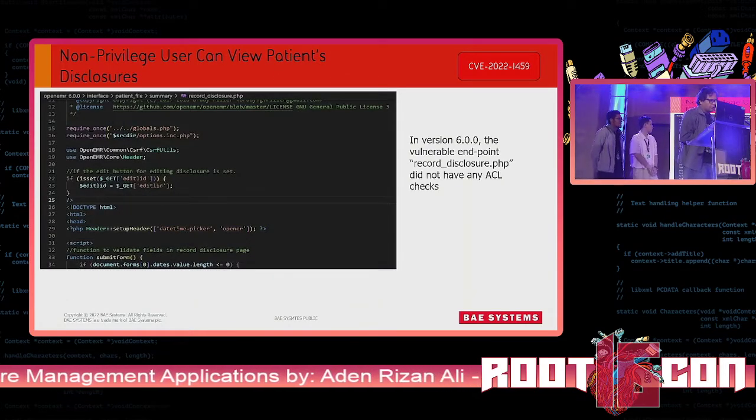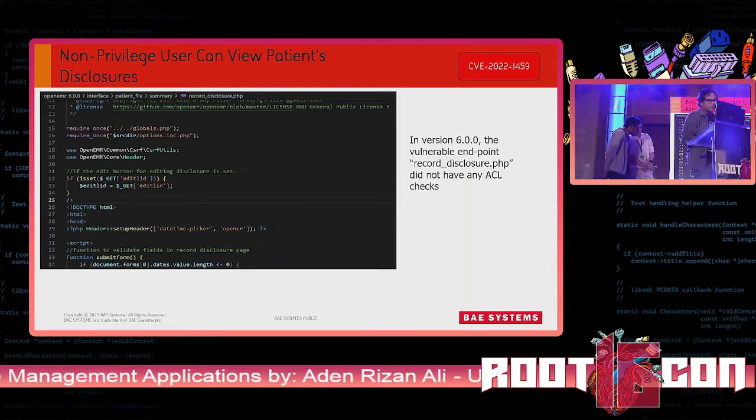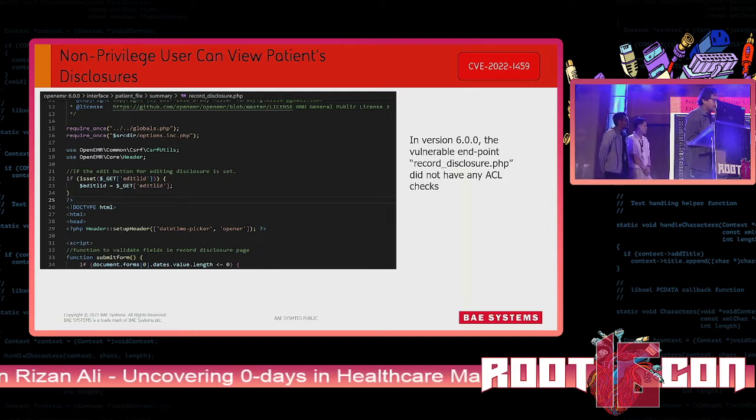Now, I took a look at the source code. For example, the record_disclosure.php web page, at the top, as you can see from line number 12 all the way to line number 25, there isn't any ACL checks. This was found on version 6.0, the particular application that we were doing our research.